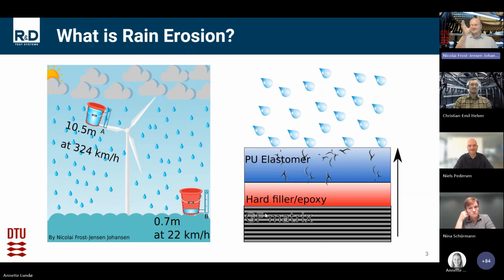But for a wind turbine, let's imagine we take the same bucket that stands on the ground, we put it on the blade. Now this tip of the blade is rotating at about 324 kilometers an hour. We have a 90-meter-per-second turbine, and that spins around in our rain. Over that same year, that bucket would collect 10.5 meters of rain. That's what we term impingement.